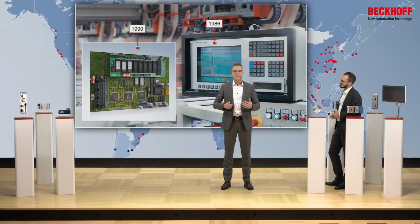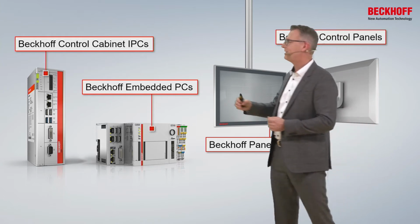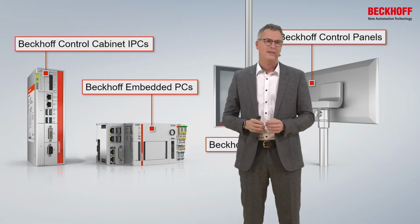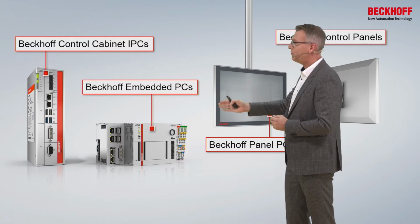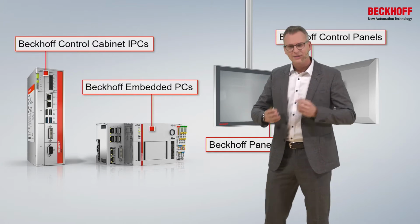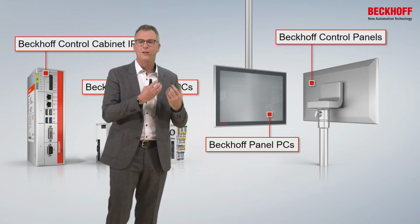What happened over time is that it developed a unique product portfolio of many different products. So first of all, something we call our control cabinet PCs, which you can see over here. So a typical IPC in different sizes and scales, which you put into your enclosure and fix it over there. And then a unique innovation in the year 2001 is the embedded PC family. It doesn't look like it, but this is high-performing computer power on the DIN rail. In addition, we decided to take the PC power and put it more or less behind the display. And then what you can see here is our group of panel PCs.